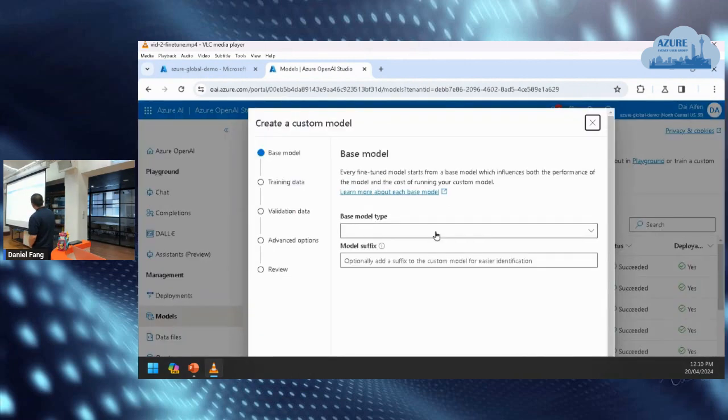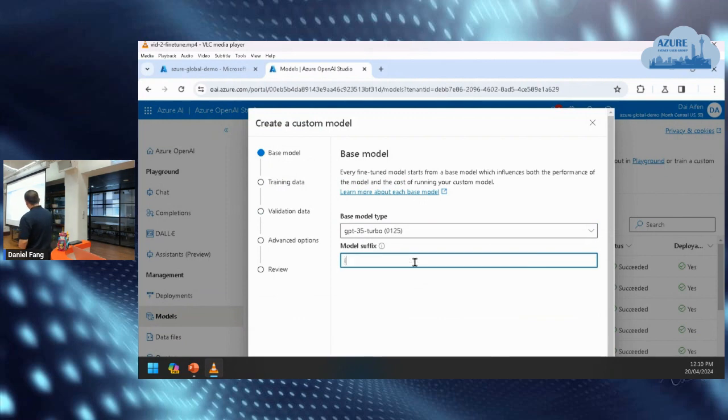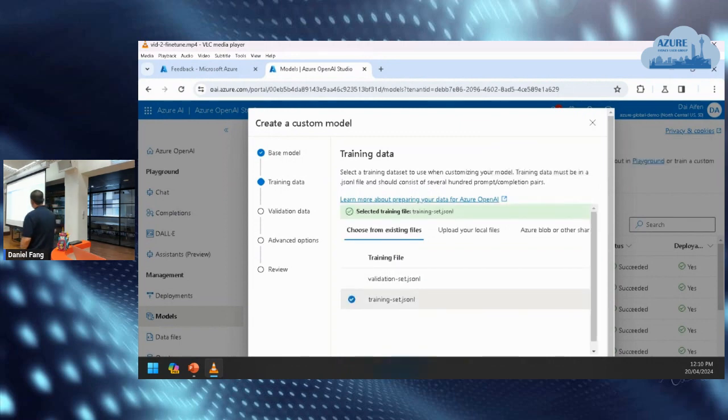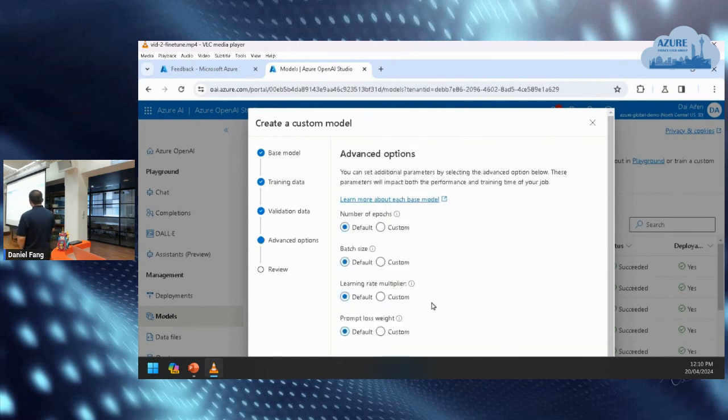We go back to create our custom model and pick the one we want. At the moment, only GPT 3.5 is able to be fine-tuned. Give it a good suffix, so we know what it's for. And then we pick the file, the training file first, then the validation file.